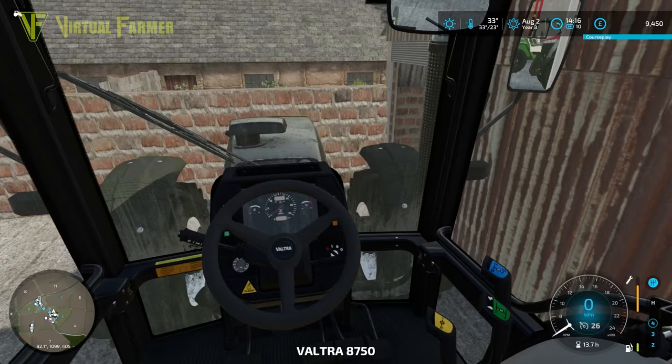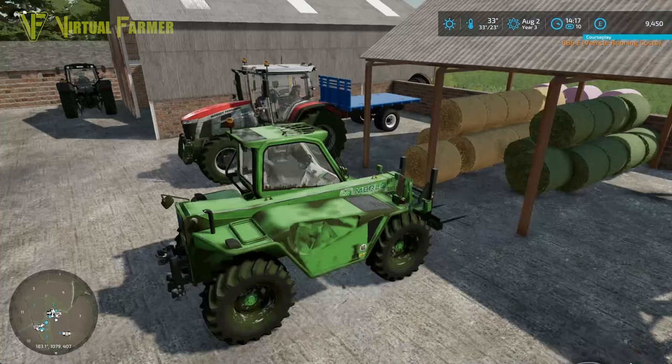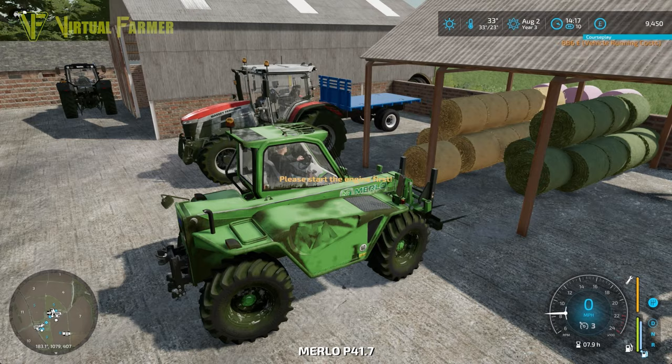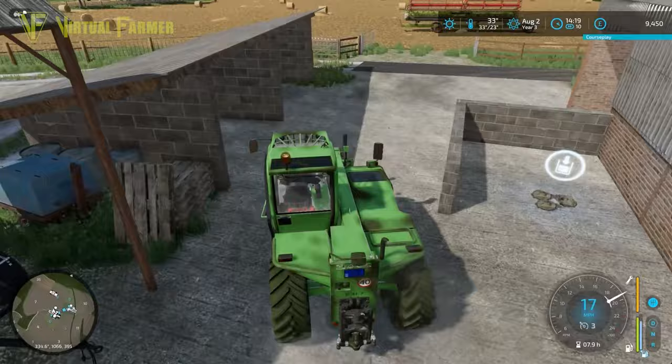Yes. And that now is going to sit there until the end of the day. And we'll have to cart stuff. We'll have to use the trailer with the Merlot here. Not the end of the world. If we inspect this today, I think it will still be okay for us to do the carrot harvest with it. Don't know how many of these bales we'll be able to get on this trailer.